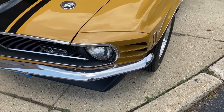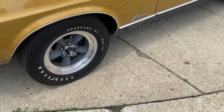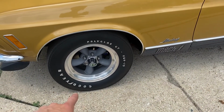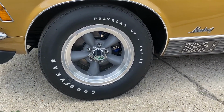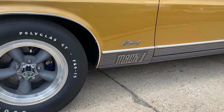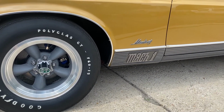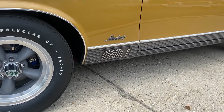Chrome, trim, glass, excellent. It's got expensive Goodyear bias ply, small white letter tires, with American Racing wheels on there with kind of a cool custom cap. The front disc brake conversion's brand new. There's 300 miles between the motor and the transmission on the car. The suspension's totally redone front to back. Again, those upgrades will be on the ad if you want to check that out.